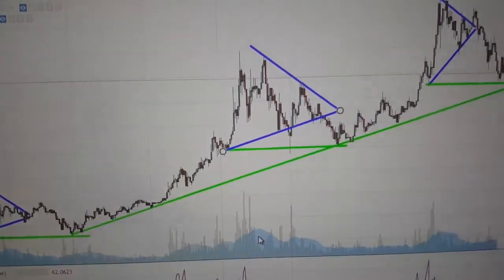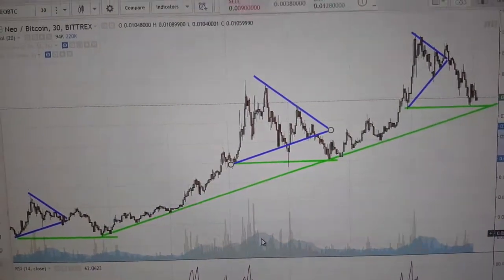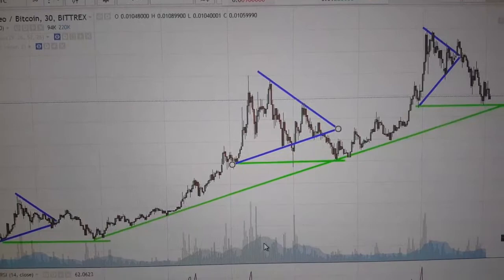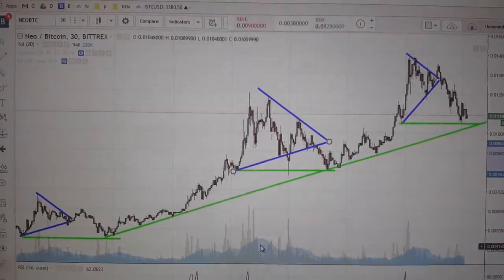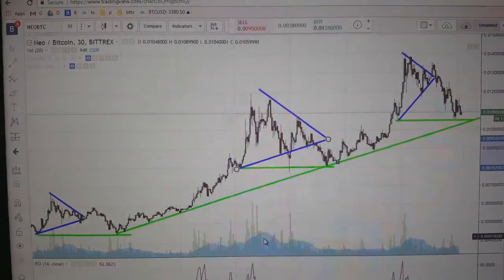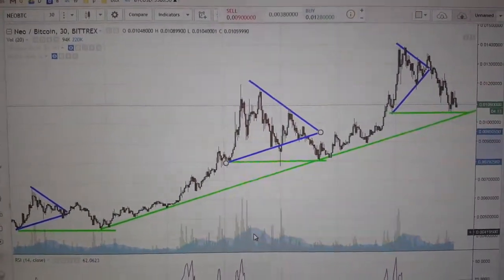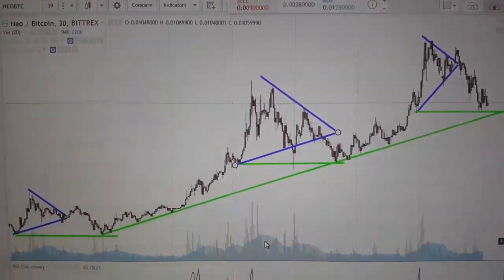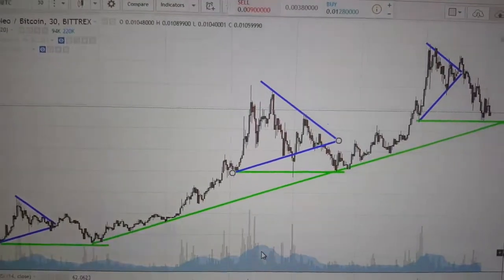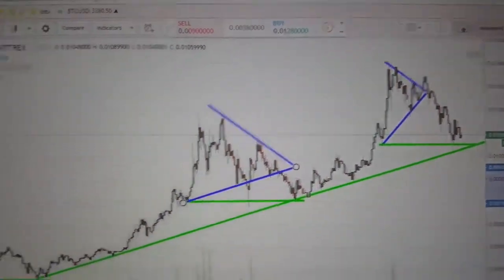Why? It's not just a paper chart. No, it's not even paper. It's LCD, right? It's not even the chart. This is a graphical representation of human habits and behavior. You have the same buying habits that you had yesterday, and the day before, and you will have the same buying habits you had today. You'll have it tomorrow. It's the same with everybody else on this map. Everyone's acting exactly the same way, so you get exactly the same chart results.